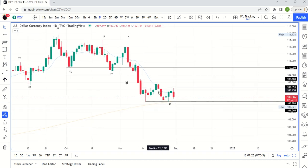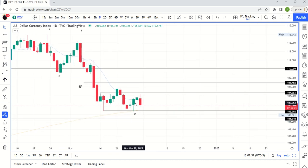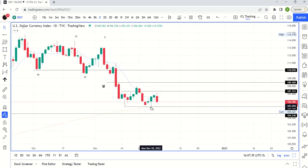The Dixie had this low here on November 15th and then this low here on November 28th, which were essentially a double bottom. This was an undercut low. So you could call this your daily cycle at 21 days, which is why we marked it here. The expectation was we would continue to rally. So we had a green day the next day. And then today, Wednesday, November 30th, we actually started green.